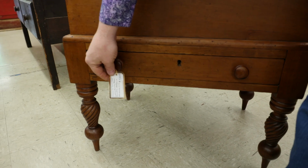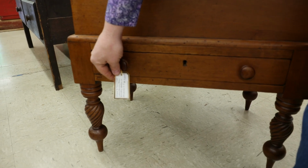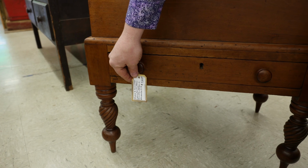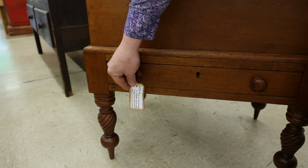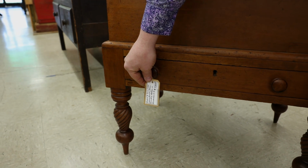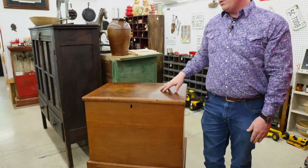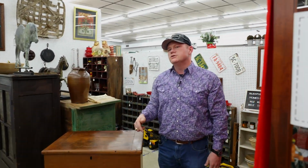it is from Williamson County, Tennessee, rather. Of course, I knew it was a Middle Tennessee piece. Cherry primary, secondary is poplar, Marshall or Williamson County, Tennessee. And there was an assumed attribution to who turned those legs, and I can't remember the name.